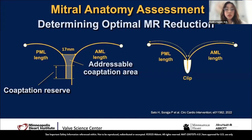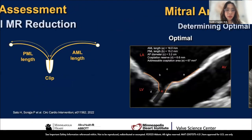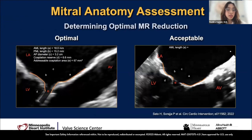And so you can see the image on the right-hand side, the clip having a natural symmetry, restoring that coaptation reserve of the natural state of the mitral valve to reduce that MR with the TEER therapy. So determining it, as you can see on the left-hand side, an optimal MR reduction in coaptation reserve with a MitraClip. And on the right-hand side is something that is acceptable, and that's because in atrial functional MR, there are some cases where it's too feathered, and so the coaptation reserve might not be optimal, but still acceptable in terms of MR reduction.